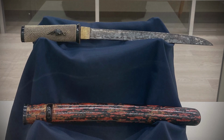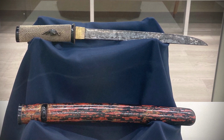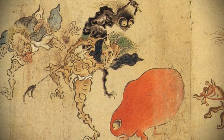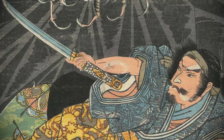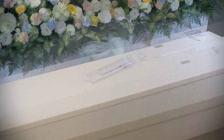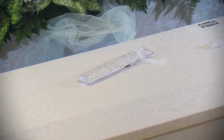The Mamorigatana is used not only for celebrations, but also for mourning the deceased, placed by the pillow or chest of the departed. This is done to protect the dead from evil spirits and impurities, and to ensure a safe journey in the afterlife. This tradition continues in modern funerals, where the Tanto or other sharp objects like scissors or kitchen knives used by the deceased are placed with them.